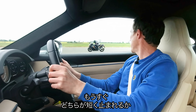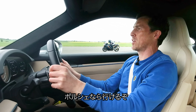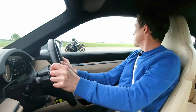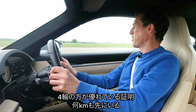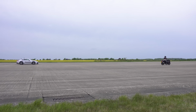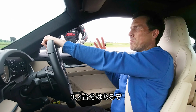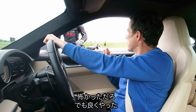Here comes the line. Which vehicle will stop in the shortest distance? I'm going with the Porsche. Come on, Porsche, let's do this. Yeah, for all your wheeling, showing off, you're absolutely miles ahead of me. That's like 3 or maybe 4 car lengths. That's a big difference. Doesn't that scare you a little bit?